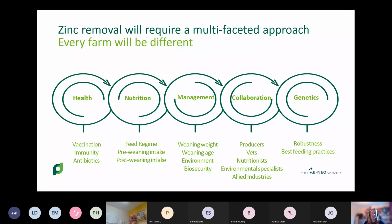So just to reiterate, zinc removal is going to be different on every unit, and it is going to be multifaceted. It's going to need a holistic approach to do it successfully. That is looking at health, so vaccination, things like immunity, colostrum intakes of piglets, potentially antibiotics. From the nutrition side of things, the feed regime that you have in place, it may mean a whole new range of diets. Certainly that's the approach we've taken at Primary, and then focus on your pre- and post-weaning methods to try and improve those. Then looking at different management factors, so weaning weight, weaning age, environment, biosecurity, which could come under health as well.